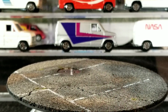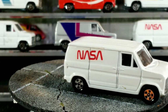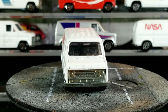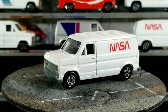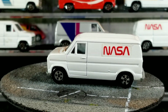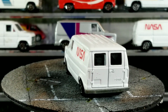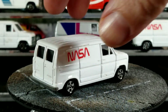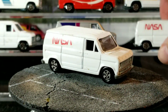Okay, next up we have this NASA van. This is the one I had in my collection already. Pretty nice example, pretty clean. Paint is still real nice on it, and the sticker is stuck pretty well. Looks like the chrome on the wheels isn't rubbed off. And then here's the one that I got this week.